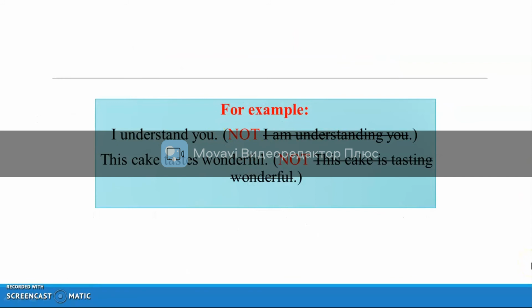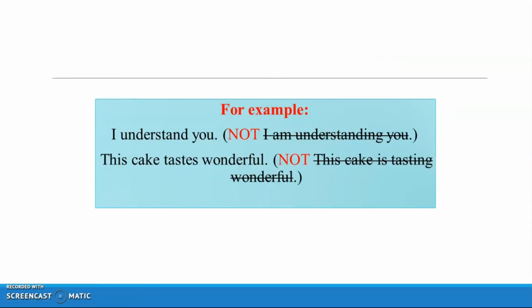For example, I understand you, not I am understanding you. This cake tastes wonderful, not this cake is tasting wonderful.